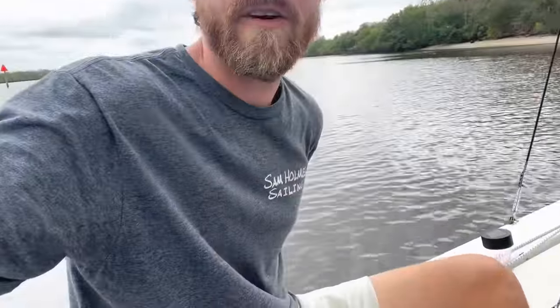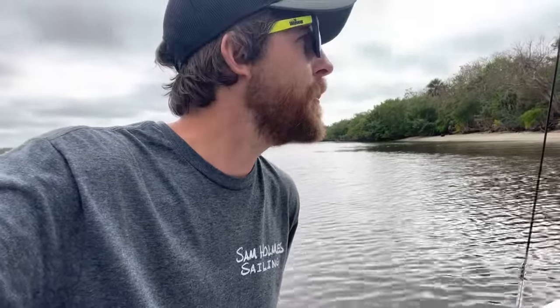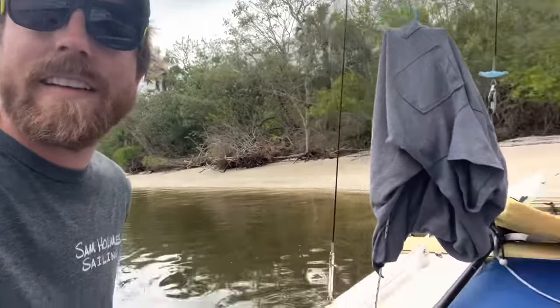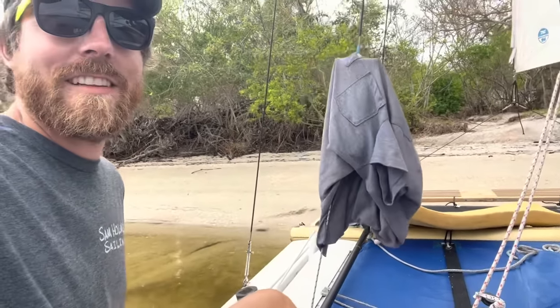The wind's supposed to pick up maybe in the afternoon, maybe between two and four, so we can get a few more miles in maybe. But I want to be anchored before dark today. That is the goal. No night sailing the beach catamaran. Maybe a little bit of night sailing. We'll see. If it's like inland, I guess I could do it. But it's so hard to get all your stuff sorted once the sun goes down. So you're right up on the beach. We're beached. That's all you gotta do.